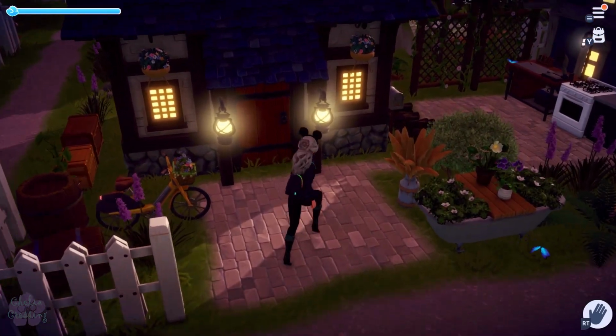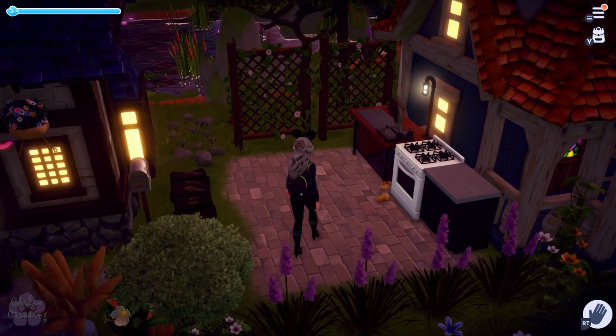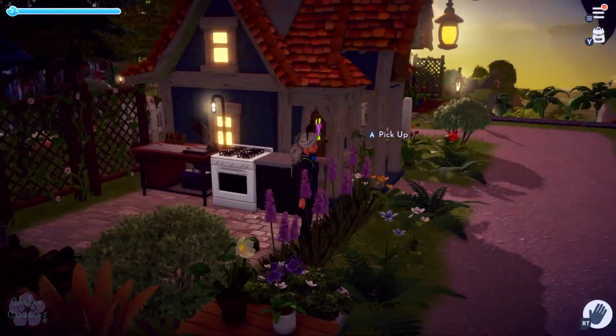I really like that. And if you go back through here, right between our houses, this is where we can do some cooking and some crafting. And that's about it through here. My favorite part is coming up shortly, real shortly.